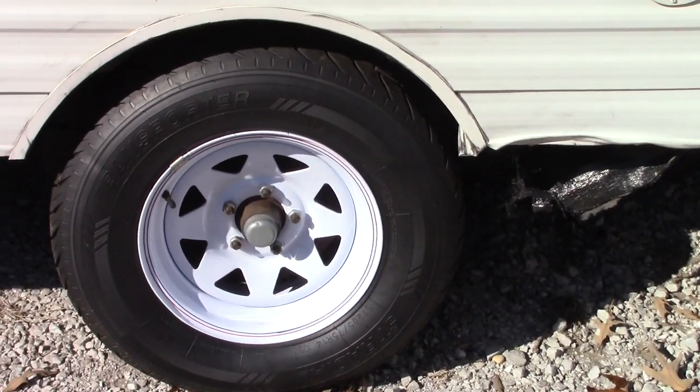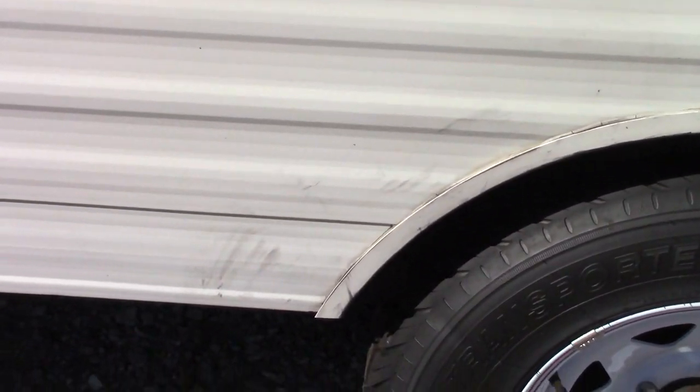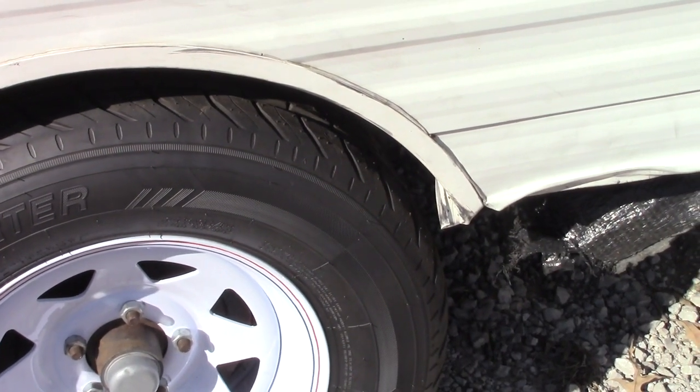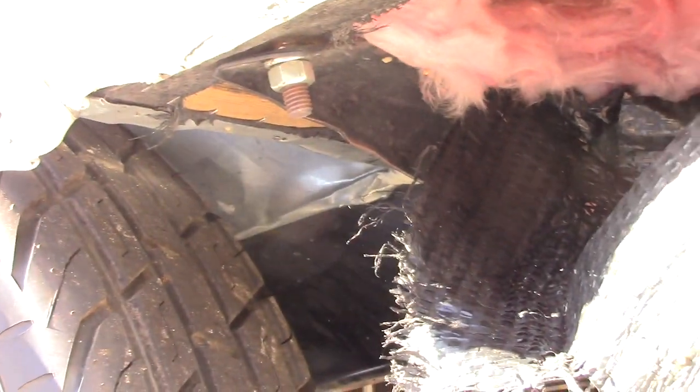There was also some damage done to the trailer itself. As the tire came apart, it dented the siding on the trailer and bent the wheel well trim. It also tore a hole in the underbelly lining and the insulation under the floor of the trailer. This video was shot after the new tires and wheels were already installed.